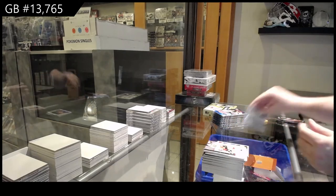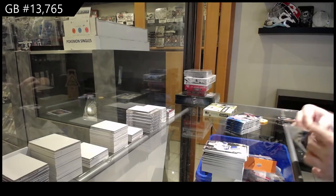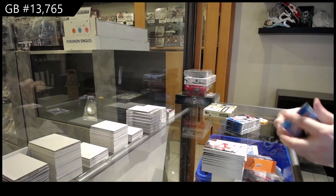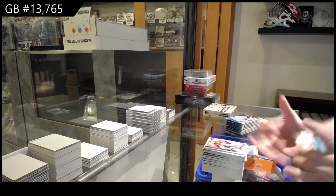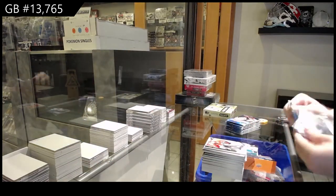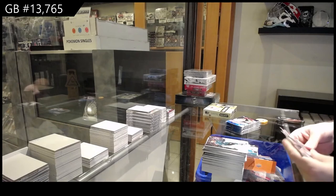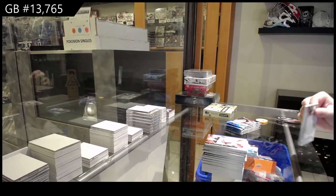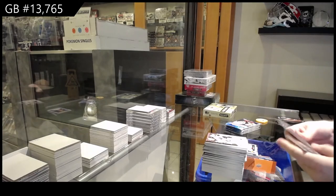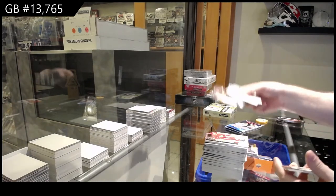Portraits of Crosby. Morgan Riley canvas for the Maple Leafs. Game jersey Hurdle for the Sharks. Ninja Hurdle. I'm in two, eh? Nice. Portraits for the Avalanche of Cott. Canvas of Kane for the Hawks. Coughlin for the Golden Knights, Young Guns.